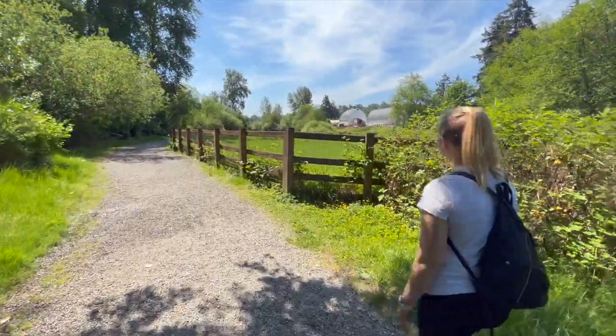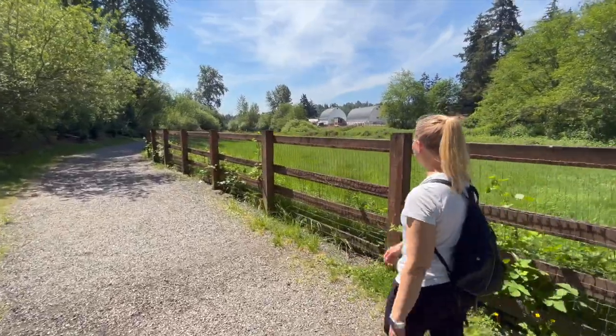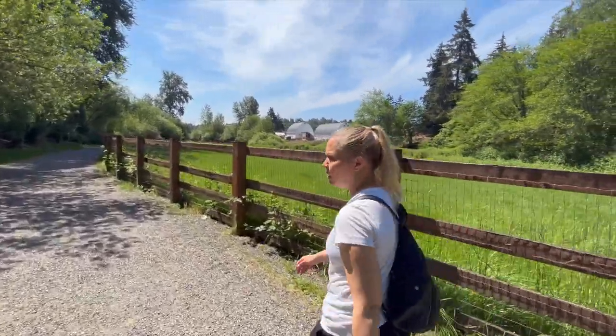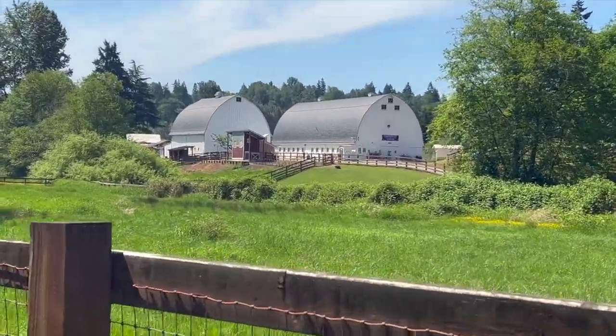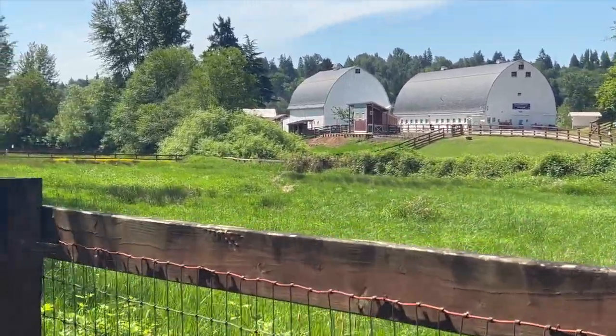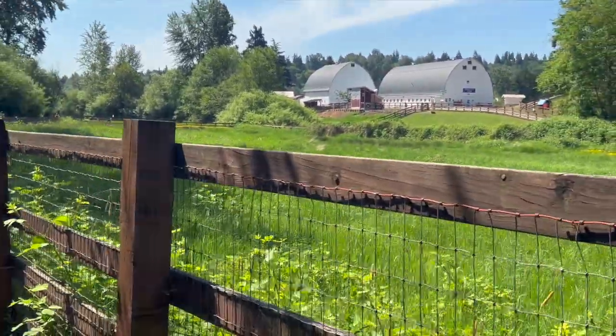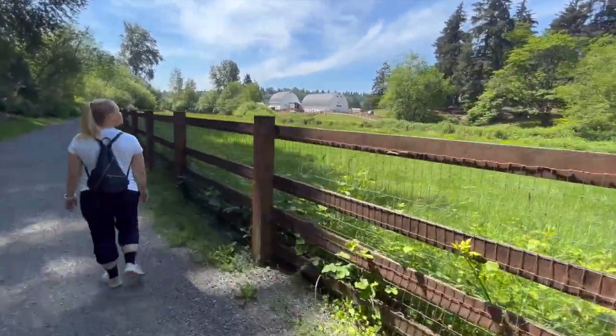Meg's pointing out that it's surprising that in the middle of a city there's a farm like this, kind of hidden in the middle of the city. Oh, don't get me wrong, I'm thankful for it. It's surprising. It's known as Kelsey Creek Farm because it's along the Kelsey Creek in this swampy area down here where these engineered trails and fencing are located.